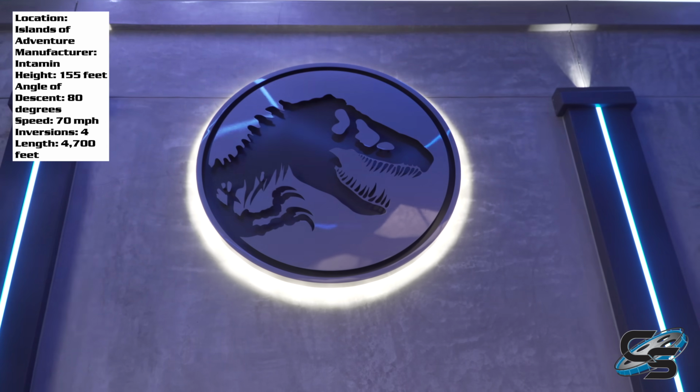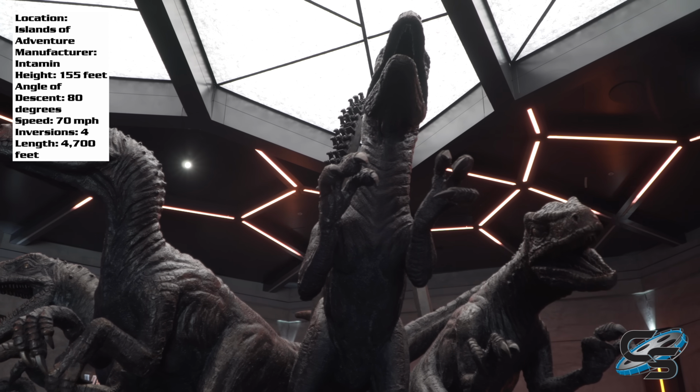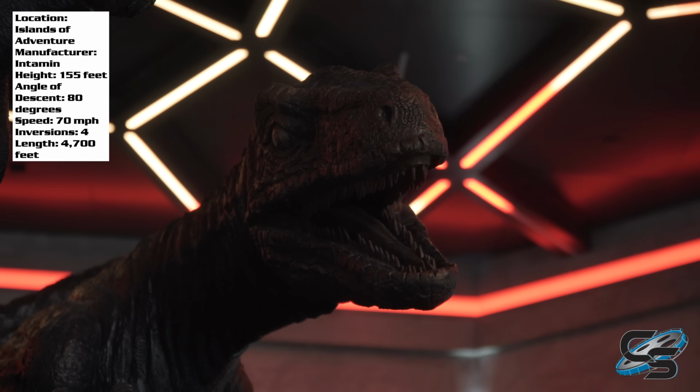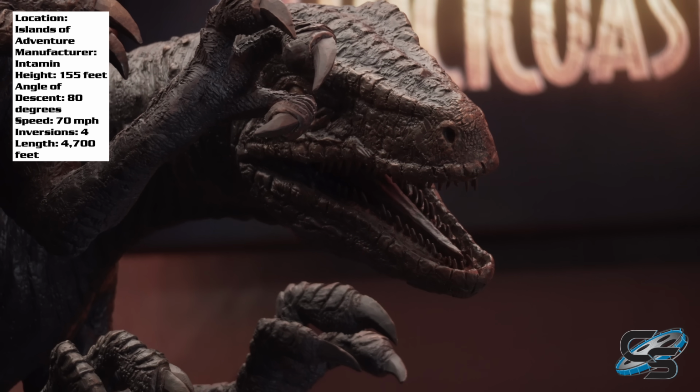You'll hear them playing different themes within the Jurassic World soundtrack, and the overhead lights are constantly changing colors and doing different patterns, going between oranges, reds, blues, almost forming these hexagon-like shapes. And just the way the light touches the statues is really, really cool.